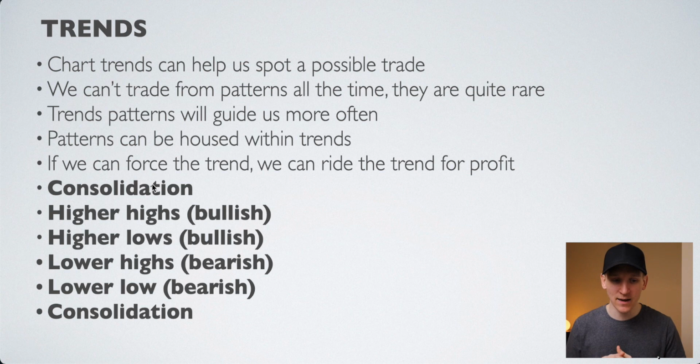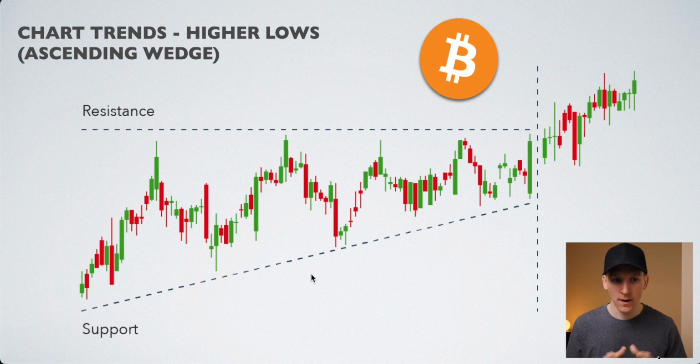I'll explain that in a second. Higher highs, higher lows. That's a trend. Lower highs, lower lows. That's a trend. That's bearish. It means the price is selling off. Consolidation is key. Let's come to the ascending wedge that we just saw.